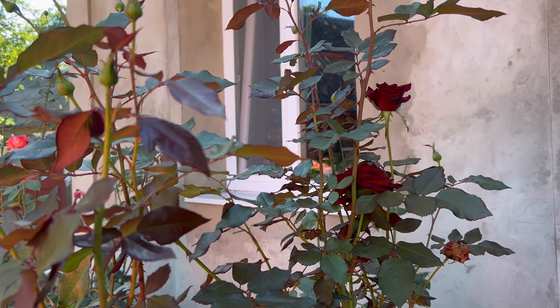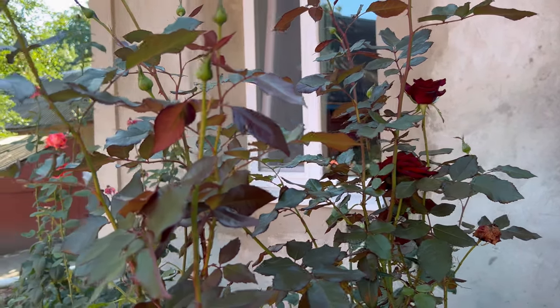As you can see, our grandma likes roses very much. She has a lot of them and she is interested in them, so we have to buy here some new flowers.